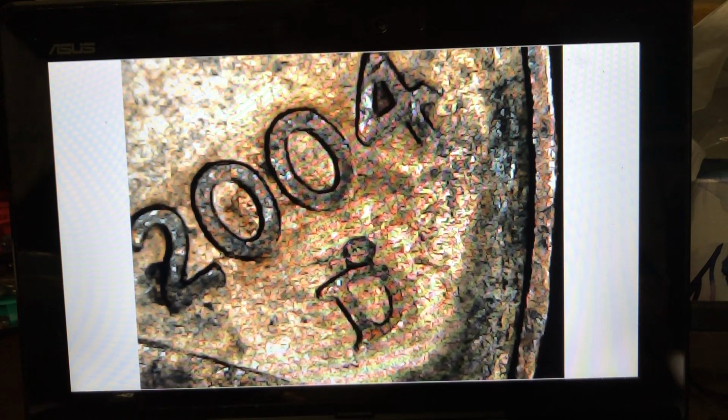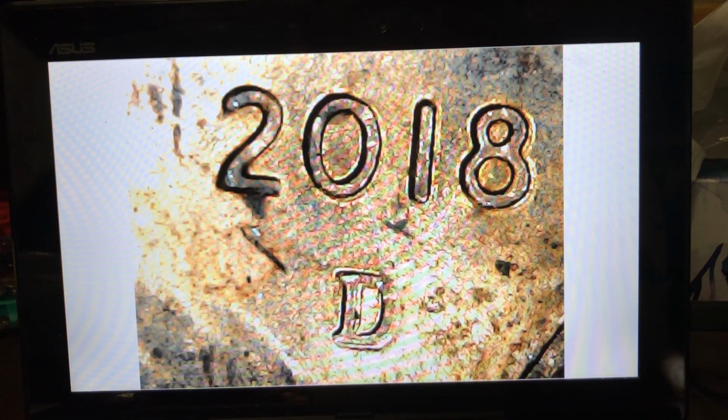I gotta turn that off. I'm not gonna look at the back of that one. The reverse, it's horrible. The back is just environmentally damaged.